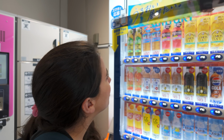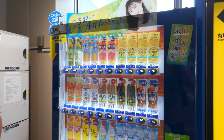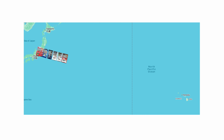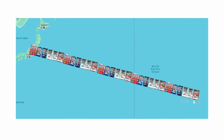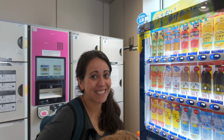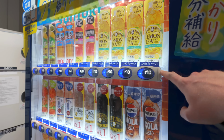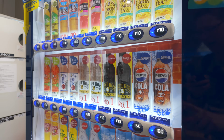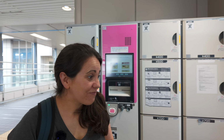Did you know that if you were to pile up, side by side, every single vending machine in Japan, it would stretch from Tokyo all the way to Hawaii? It's a long way. And when you're using the vending machines, if they're blue, it means that they're cold. There isn't any red here at the minute, but if they're red, it means that you can actually get something hot from the vending machine.